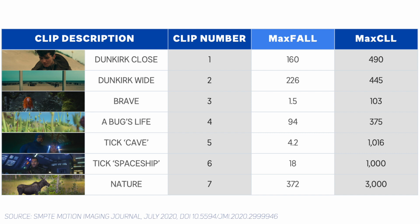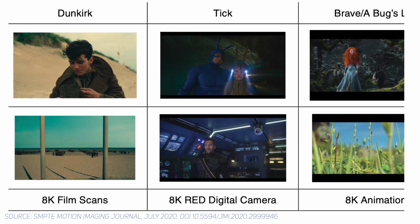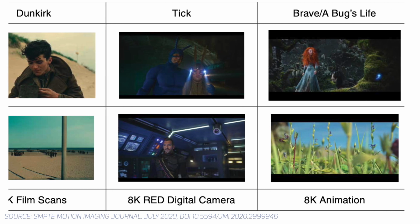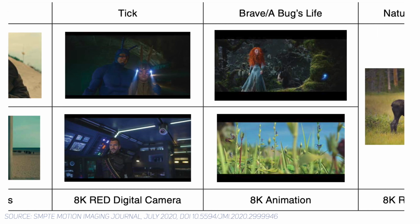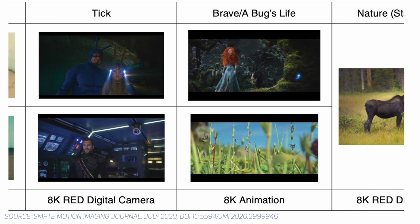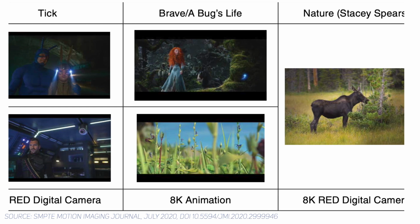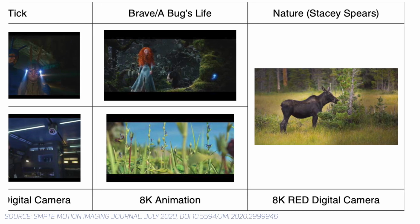And it was a real combination between live action on film. We used some pieces, two clips from Dunkirk, for instance. We used some digital content that was shot with digital cinema cameras. We had animation. Pixar actually rendered out certain scenes in 8K resolution. And then we had some content that was kind of like nature documentary in order to have a really broad array of different types of content.